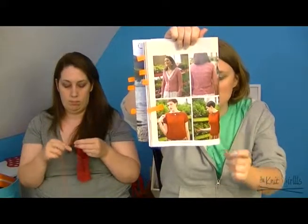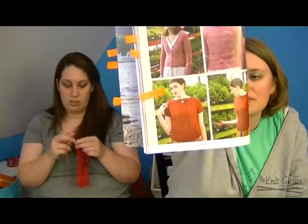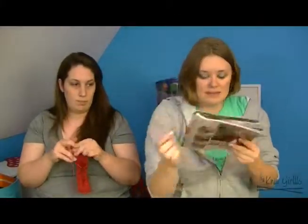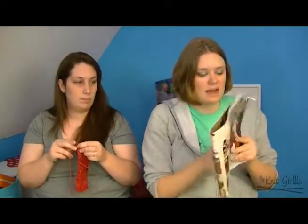I like this top down sweater in the bottom cardigan. It's the Torch Lily Tee by Pam Powers. It's out of a Shibui Knits blend. I like that it's top down, but it's got the different lace panels in it, and it's got the little clasp up here. I like that a lot.